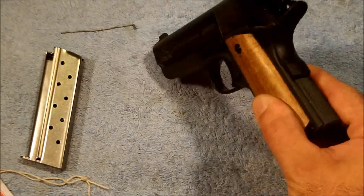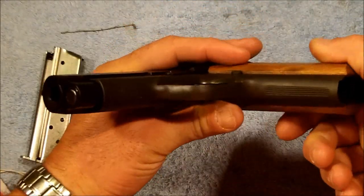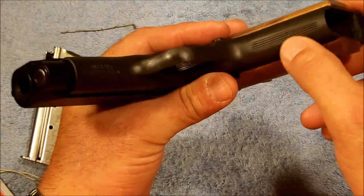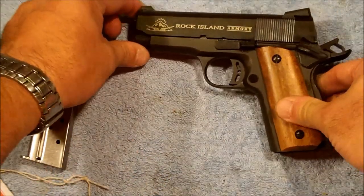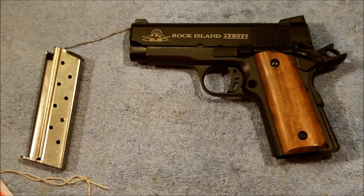Like I say, with the officer size, you are going to get the shorter mainspring housing. One additional feature that I did notice that they have put on this latest Rock Island is they have grooved the front strap. So that's something additional that they've started doing in these later models. None of the rest of my Rock Islands have that, so that's a welcome addition.